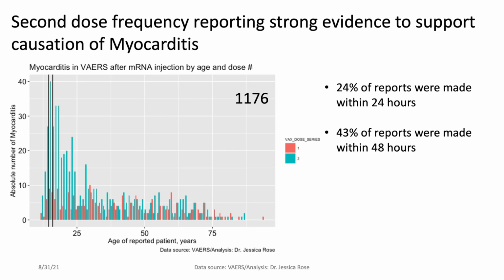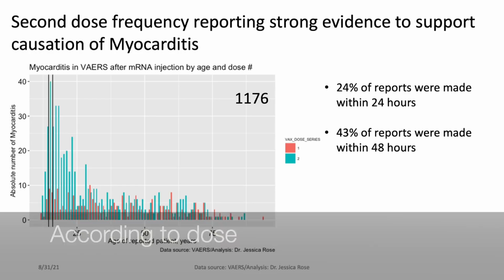For those of you who aren't aware, myocarditis has become a very strong signal, especially in young people between the ages of 12 and 19, and even more especially in young boys. This is a plot that represents the dose 1 and dose 2 numbers of adverse event reports for myocarditis across age. And this is also evidence to support the causative effect, because if there was no relationship between the dose or the injection and the development of myocarditis, then we wouldn't see this very large differential between the magnitude of the number of reports. This needs to be explained if this is not causation.